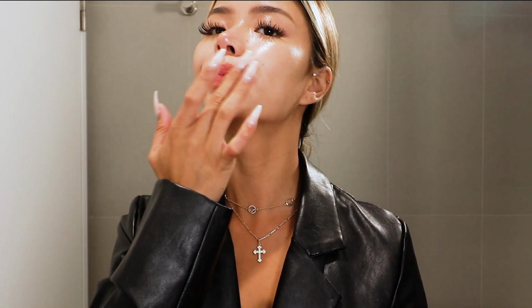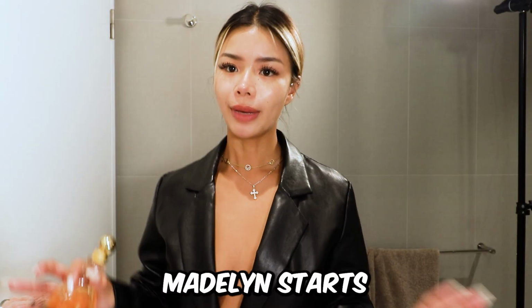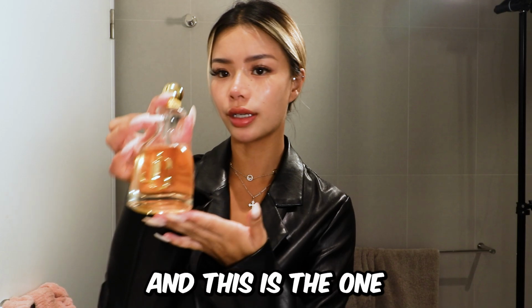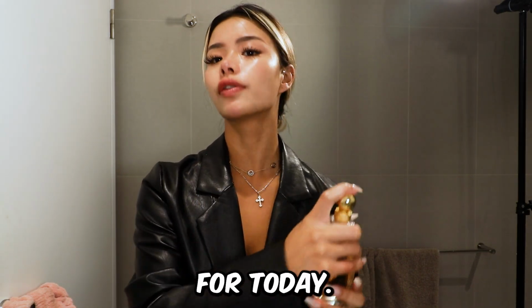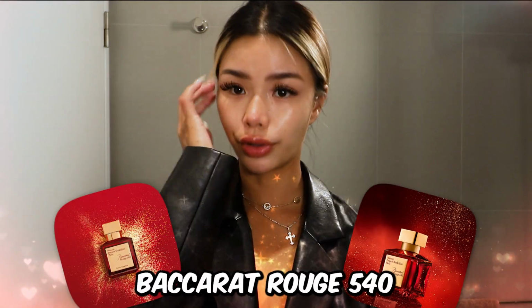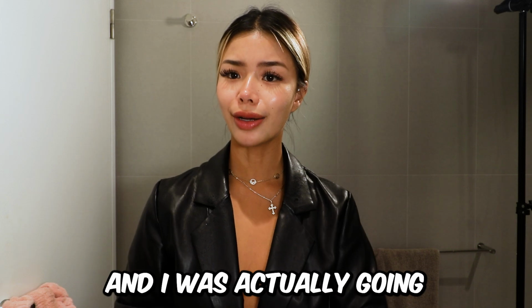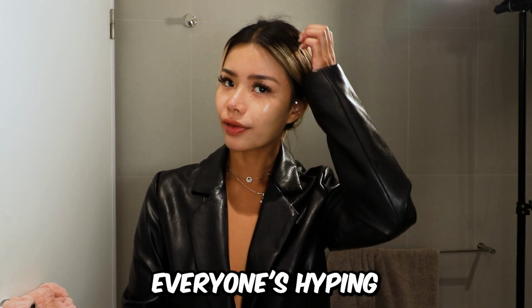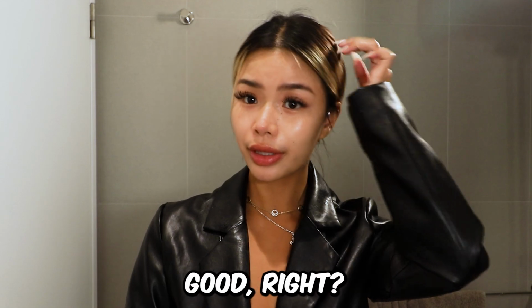So before Madelyn starts her makeup routine, she uses her perfume, and this is the one I'm using right now for today. She uses the Baccarat Rouge 540, I think. And I was actually going to get it a while ago because, you know, everyone has it. Everyone's hyping it up and I'm like, oh, it must be really good, right?